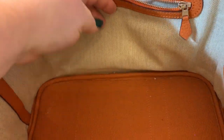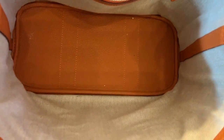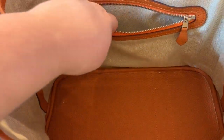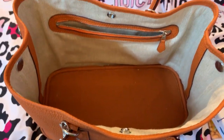And that's it. I need to clean this bag out. It's getting dirty. But I figured I would show y'all what's in my bag before I change over. I think I'm going to change into a Vera Bradley, which I'll do a video on when I get that one packed in.